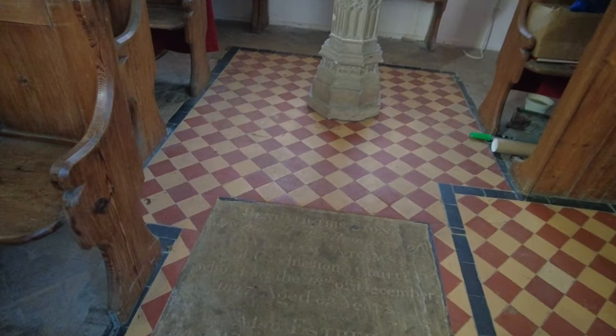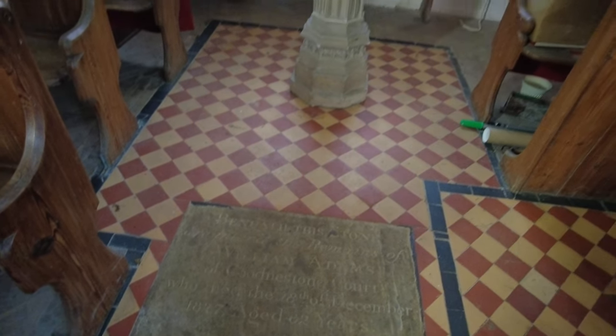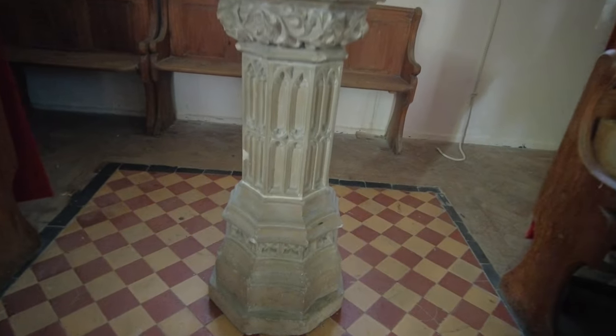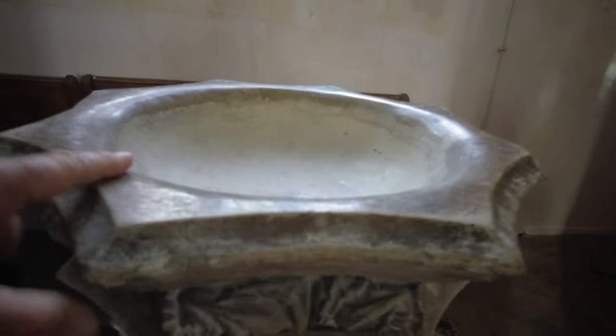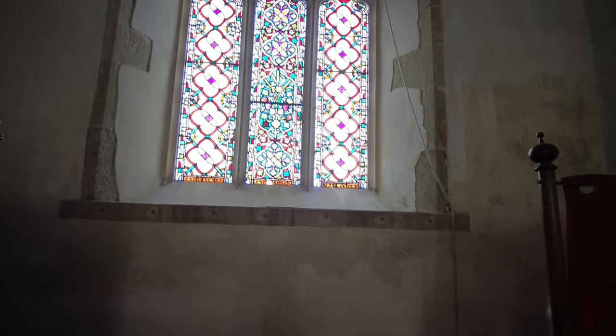And this one was 1837 and 1852. There's a husband and wife interred there, and this beautiful font, beautifully carved. I assume from sandstone. So we'll take a better look at this stained glass window.